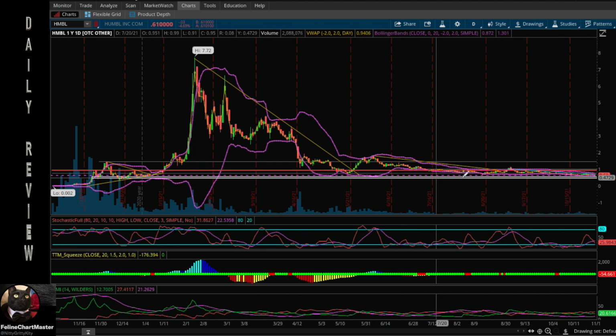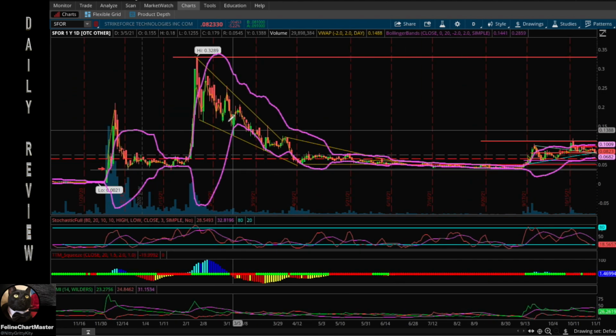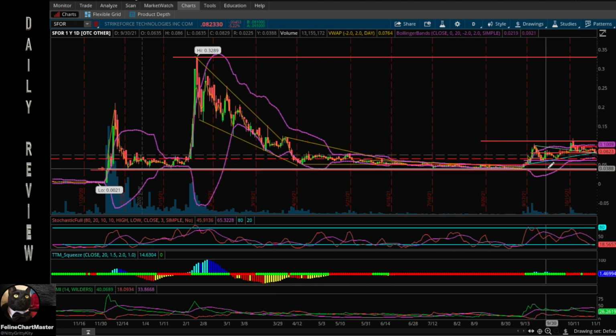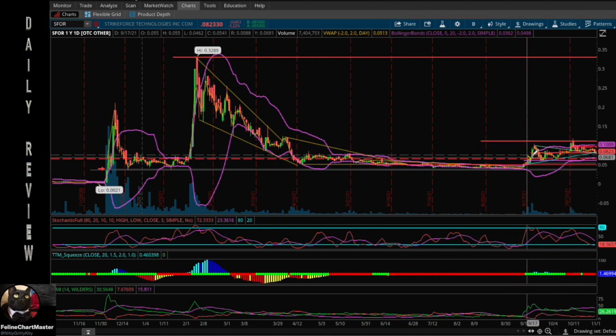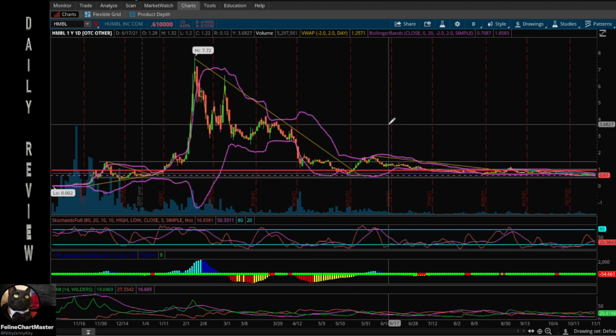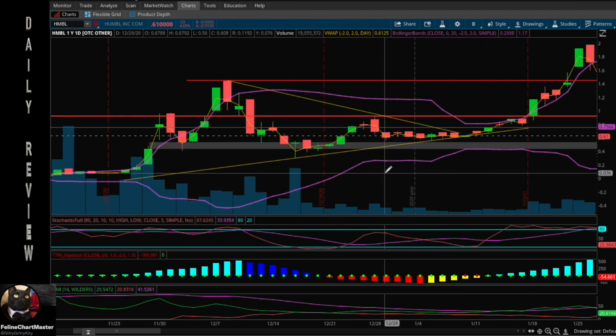Okay, let's move on to HMBL, Humble. This is also very similar to Strikeforce. Huge run up in February, huge pullback down to support levels. Can Humble do what Strikeforce has started to do and reclaim some of its energy? Let's take a look. To find our levels, we do have to go all the way back over here.